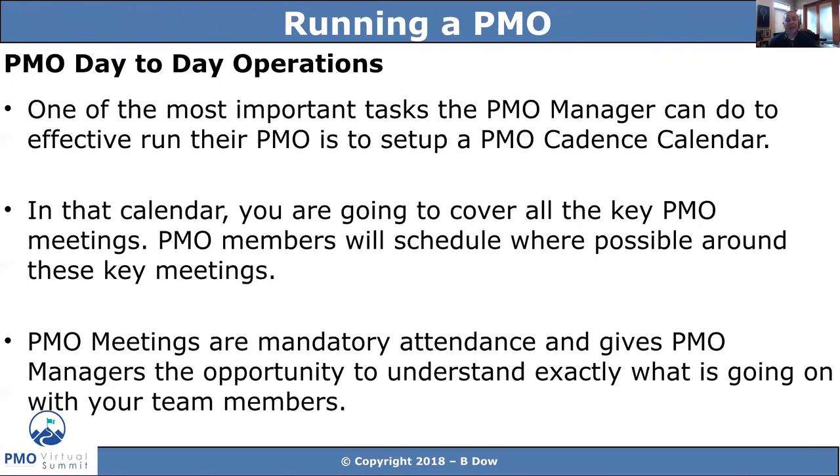Well, this is the cadence, or this is how your PMO is going to operate. You cover all the PMO meetings, all the key things that happen in your PMO, and your PMO members, your team members, will schedule around these. That means these are mandatory meetings, because when you're running a PMO, you've got multiple project managers or program managers, you don't get a lot of opportunity to bring everyone together.